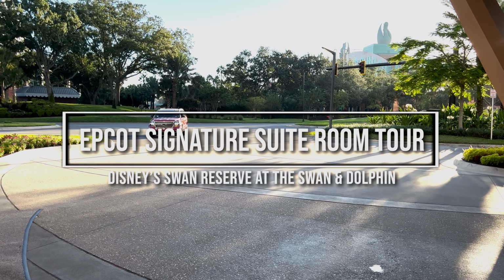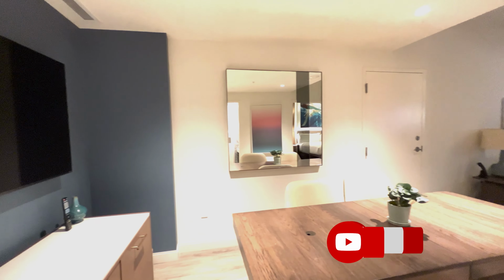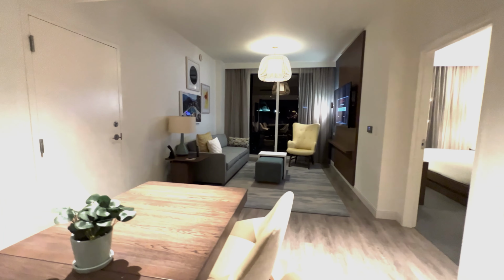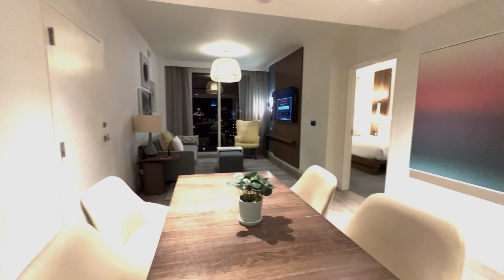Hello everybody, today we are going to do a signature suite at the Swan Reserve room tour with an EPCOT view. This is my favorite hotel at Walt Disney World to stay at. The Swan and Dolphin are considered deluxe Disney properties. They're right over in the EPCOT neighborhood. You can see EPCOT from this room.